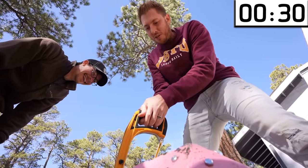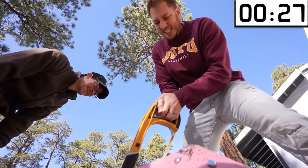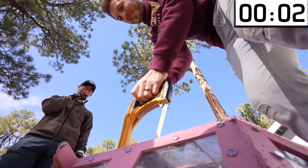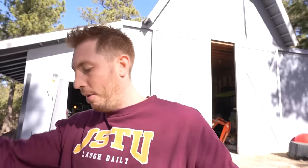Oh, this is quite useless. Why did I waste my time on this tool? I think it's out of your price range. It's out of your price range. Cut it out. That was so bad.